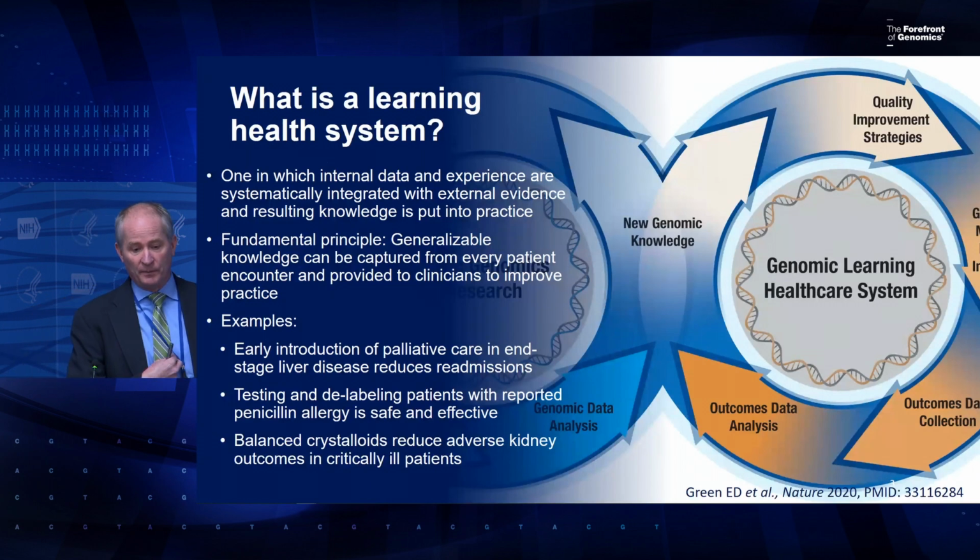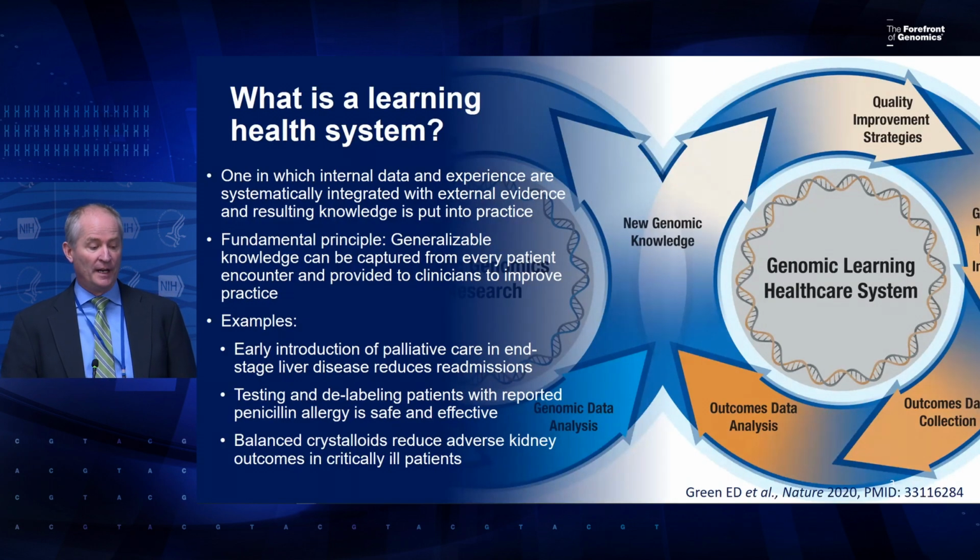So we thought it'd be helpful to show how we're defining a learning health system for this concept. And I think the important point is it's one where internal data and experience are systematically integrated with external evidence, resulting in knowledge being put into practice. In other words, there are evidence-based interventions. How do we bring that into practice? And so the fundamental principle is generalizable knowledge can be captured from every patient and provider encounter. And then how do you use that information to improve not only the way that you're doing things, but to make sure that you adopt the evidence into practice and improve patient outcomes.